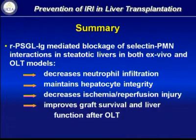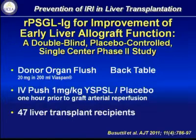So from these animal studies, we found that by blocking the selectins, you could decrease neutrophil infiltration, you could maintain hepatocyte integrity, you clearly could block IR injury, and you could improve graft survival in an experimental liver model. Now, these studies were reproduced in all other types of transplants, in kidney transplants, intestinal transplants, heart transplants. In all of these animal studies, we could block IR injury and decrease the injury and improve survival. So it was time to move on to a clinical trial.